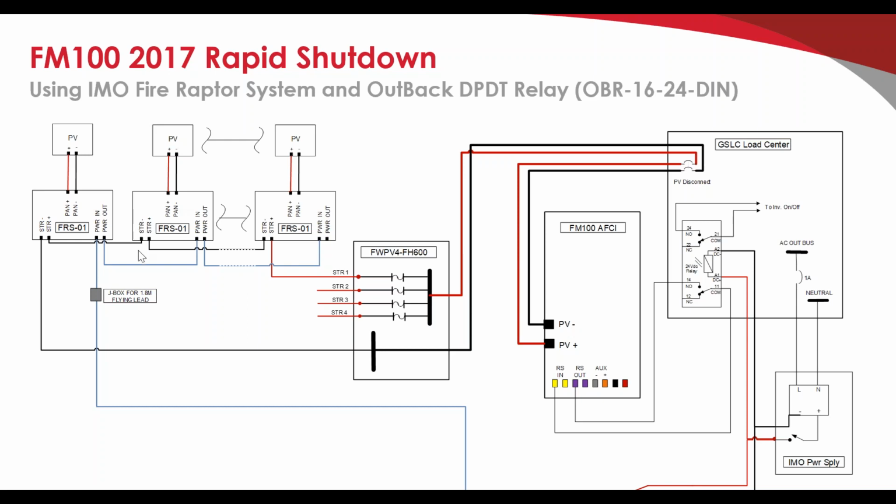One other thing worth mentioning, and it took me a moment to wrap my head around it when I first saw this product: even if there are multiple strings, say there were 2 charge controllers in this circuit, this power supply, this blue conductor up here, can daisy chain to all of the Fire Raptors. They're going to be on 2 different home runs, but the power in, power out is independent of the string in, string out. So you can daisy chain all of the Fire Raptors on the roof down to the single rapid shutdown switch, even if they're on multiple charge controllers and multiple home runs.